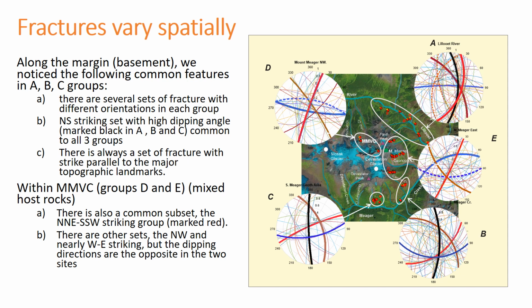First of all, there are several sets of fractures with different orientations in each group. Secondly, the north-south striking set with high dipping angle is common to all three groups. Number three, there is always a set of fractures with strike parallel to a major topographic landmark. For example, in the northeast along Lydia River, there is a northwest striking subset parallel to the river.